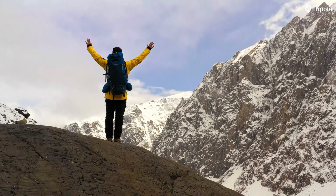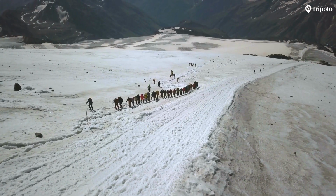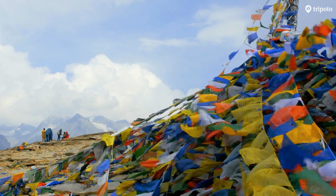Head for a once-in-a-lifetime experience and go for the ABC trek, because this trek is what dreamy mountain dreams are made of.